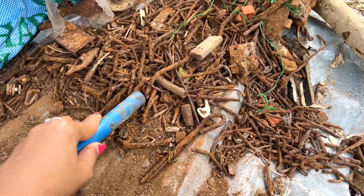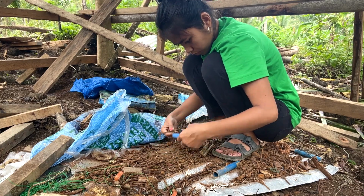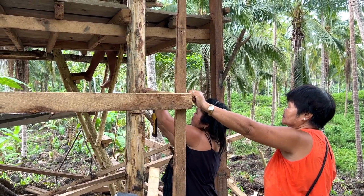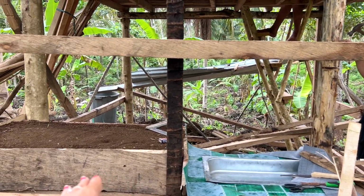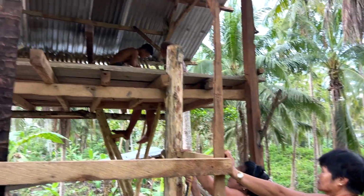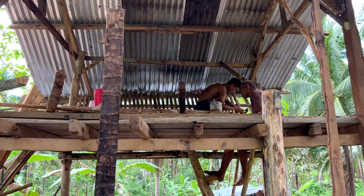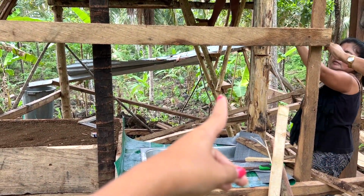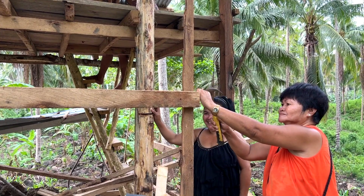So I am picking some good nails for this. So this is the progress. This is our kitchen, and that's the firewood in this area. And then up there, that's Dad and my cousins doing the chairs at the top. And we have these stairs, and we have this second floor.